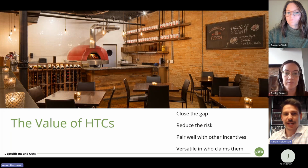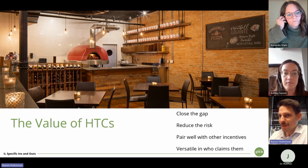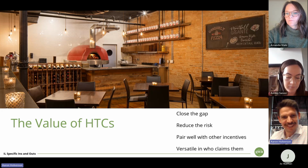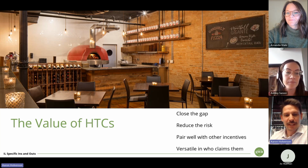Why do we even look at historic tax credits? What is the benefit for projects on the historic side? It can be really expensive to do them, so any of the financial tools that are available can be incredibly helpful, and HTCs help us with these. We call these four items out specifically: close the gap, reduce the risk, pair well with other incentives, almost all of them, with the exception of some. And if you harken back to, I believe, our first webinar, Ashley, we mentioned some of the challenges maybe with a small business loan, but pretty much everything else works really well with them, and they're versatile in who claims them.